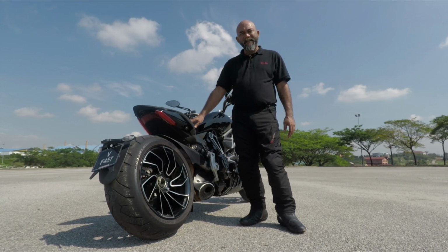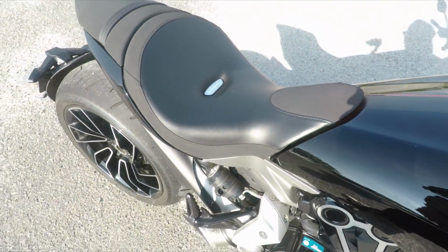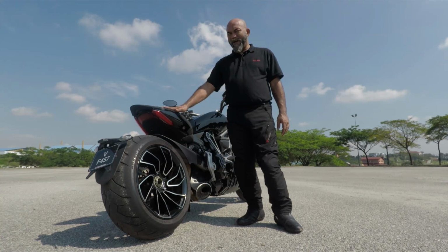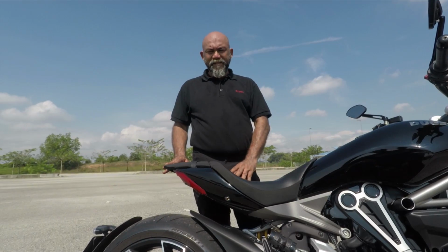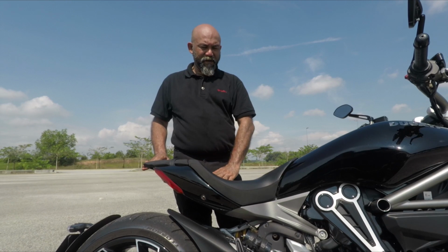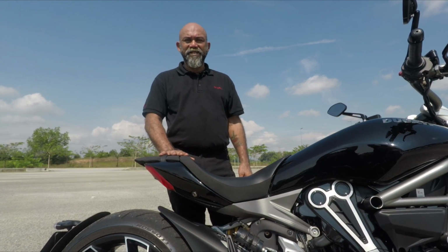What you have on the XDiavel is a very trim bobber-style seat unit with a very diminutive rear seat. Now, if you have a pillion who is rather wide in the beam, you might want to look elsewhere in Ducati's catalogue, because our pillion almost fell off. The XDiavel S seat is a two-material affair. You've got this suede cover with leather. This is different from the base XDiavel, which only gets a single material on the seat.